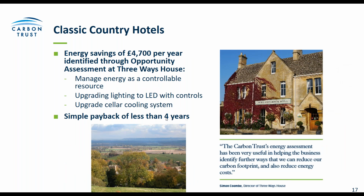The next case study example, so to move away from the manufacturing sites, was for a business who operate a number of country hotels. So this was Classic Country Hotels, who were looking at achieving energy savings of around £4,700 that had been identified, again, through an opportunity assessment.